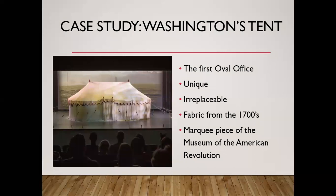This is George Washington's tent, which he used as a field office during the Revolutionary War. It's one of the most important artifacts at the Museum of the American Revolution in Philadelphia. The tent needed extensive conservation and supports just to be displayed, and the fabric really cannot afford to be weakened anymore. So the museum needs to display this with the least light damage possible.